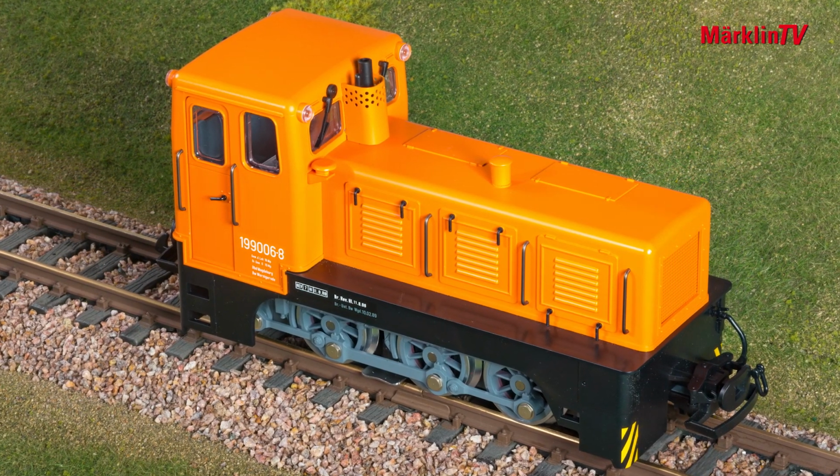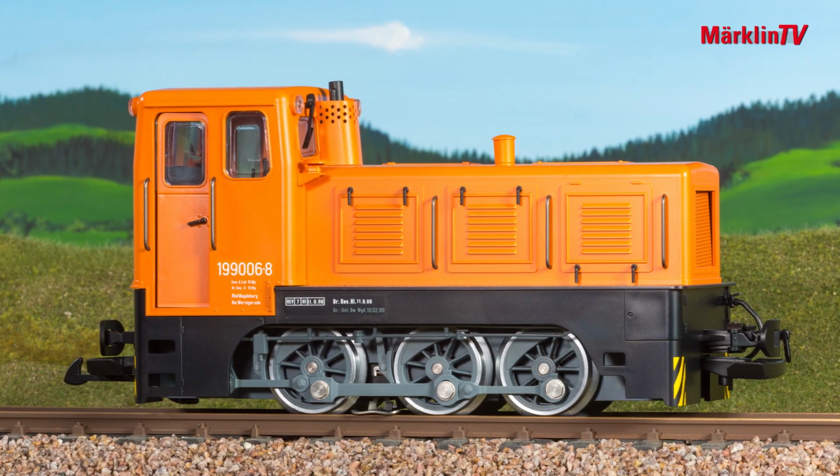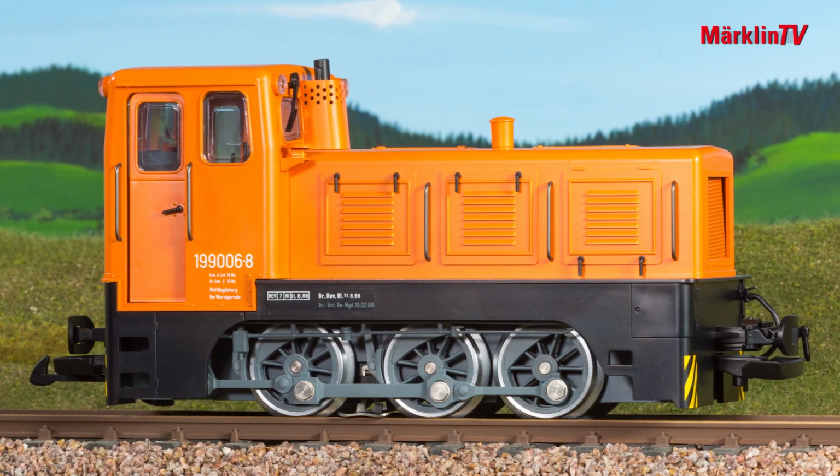This 3-axle diesel engine was built in Babelsberg in the 1950s. About 500 were built overall, with many being supplied to narrow-gauge railroads all over the world. Approximately 100 units still exist today and are mainly located in Saxony and owned by museum railroads. The model was made from completely new tooling and is fully equipped with a decoder and sound functions.